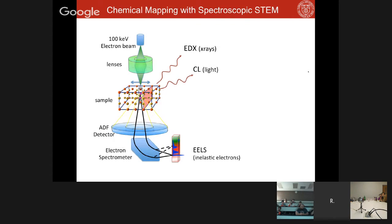We can do more than just looking at the structure. We can pull out chemical information, and we can pull out bonding information from our atoms by collecting the spectroscopic signals that are emitted. So when this electron beam comes crashing down, it'll interact with the electrons inside the atoms and promote them to high energy states. And when it does that, our electrons lose energy, and we can collect the electron energy losses and sort them by the energy that they lost in what's called EELS, electron energy loss spectroscopy. We also get light and X-rays emitted from the sample.